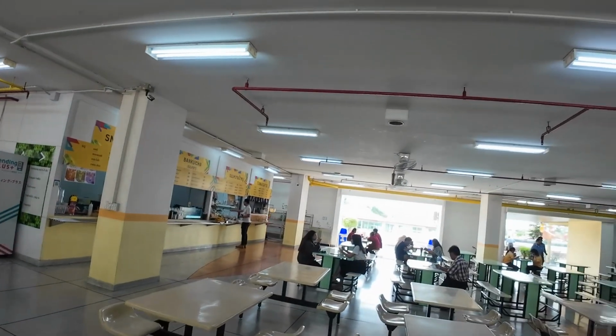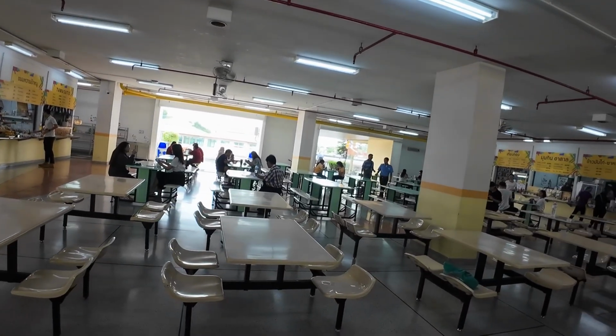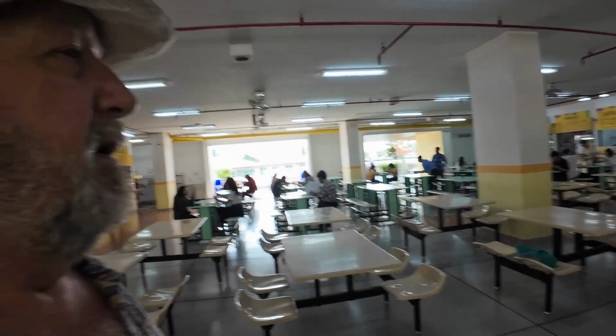Well, I've accidentally found myself in the university. Not sure which one, but it is a university somewhere in Bangkok. It's right next to the river, in fact, which is just over there. And this is the cafeteria. Very cheap food. If I'd known that, I would have eaten here.